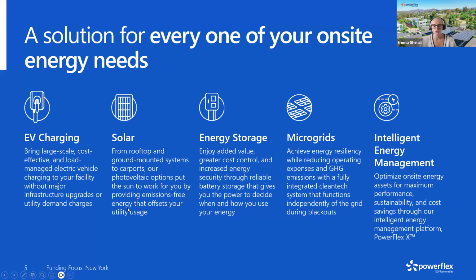So how do we do that? PowerFlex has a suite of solutions that include commercial solar, energy storage, microgrids, and EV charging. And additionally, as I mentioned before, we also have an intelligent energy management software called PowerFlex X, which is a system that helps our customers monitor and optimize their on-site energy assets and systems.